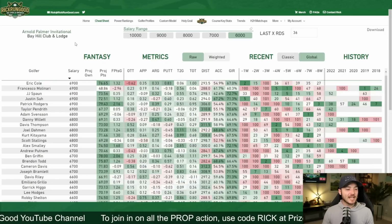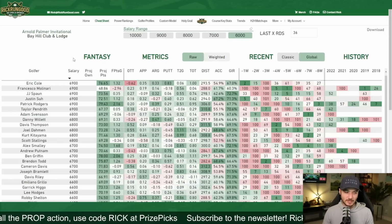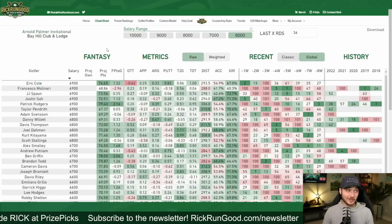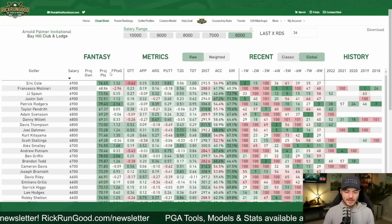The 6K range has a couple of heroes from last week. Eric Cole, who played well from tee to green, but he gained 8 strokes with the putter. That's probably not going to happen again. He's 6,900. Justin Suh, who was great from tee to green and lost a bunch of strokes with the putter. That would be a better bounce back, although he's not a great putter in general, so I don't think you should be holding your breath.